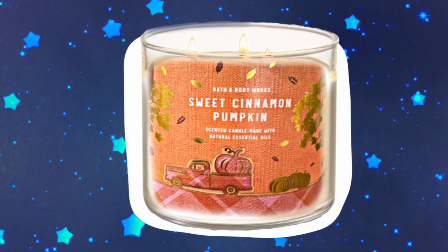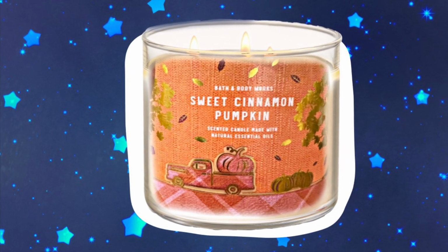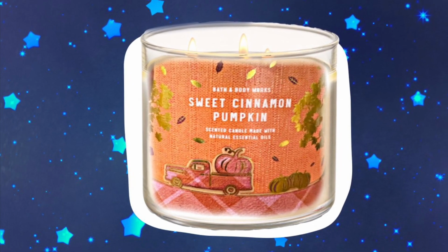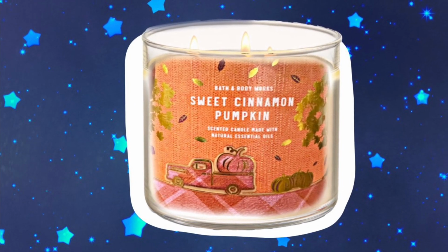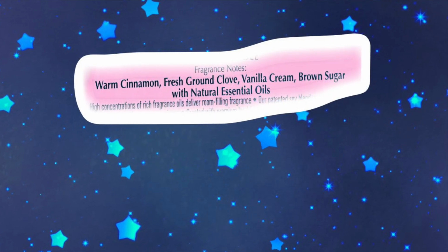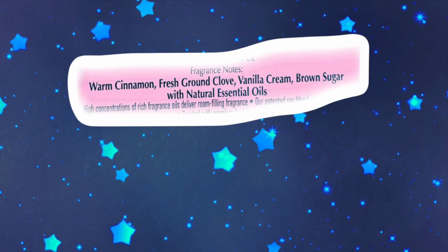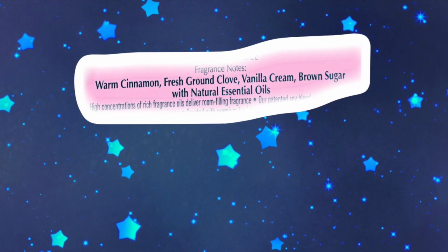And the packaging has a little truck on it too. I know a lot of people like the little trucks that come out during Christmas and fall. They'll have the little truck for a decor item. So that's super cute. So the scent notes are warm cinnamon, fresh ground clove, vanilla cream, and brown sugar.